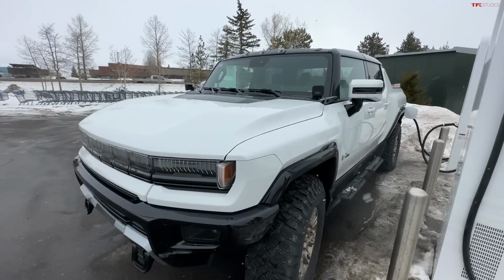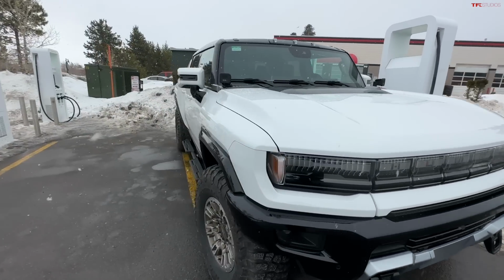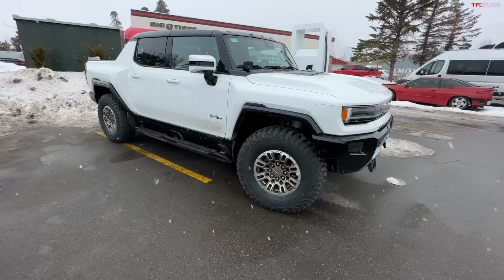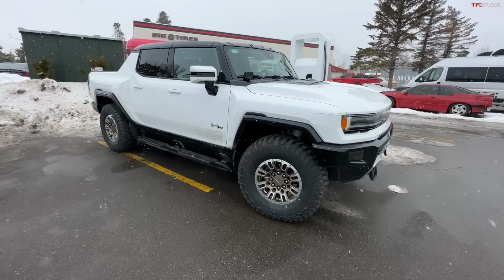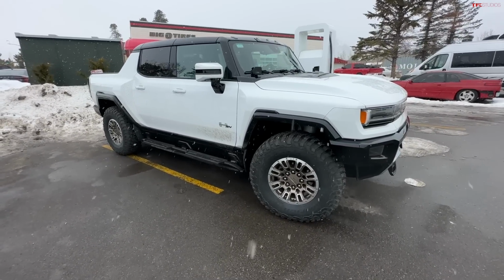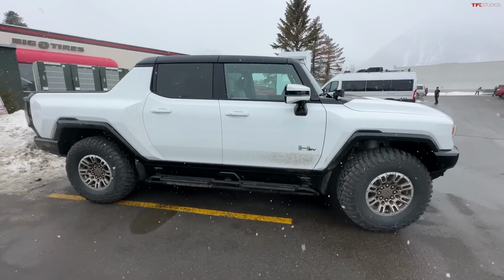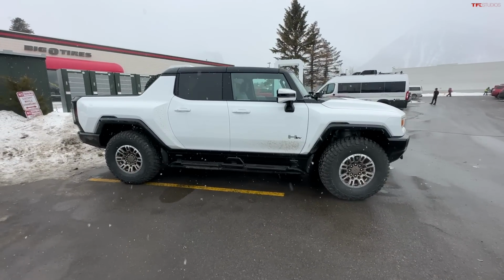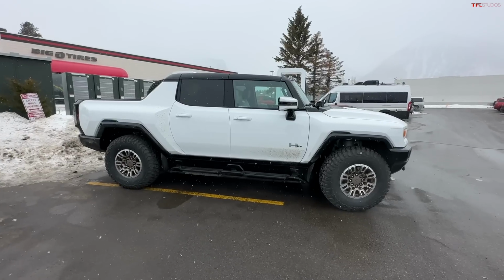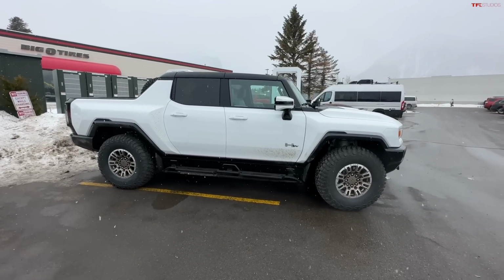All right, so let's find out how much we've decreased our efficiency by going to this all-terrain. And we know the base number: when we had the 35s, we were getting about 1.5, 1.6 miles to the kilowatt. I always get that backwards. Yeah, I think that's right. Anyway, we'll see how low it goes. All right, join me at the next charger where we'll have a better idea of what kind of efficiency this thing has now that we've gone with, I think, a bigger, better, and let's face it, cooler tire.